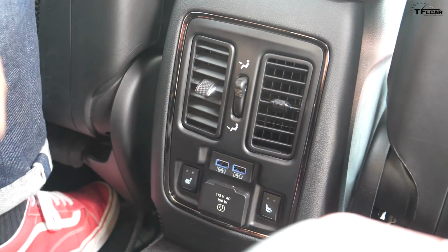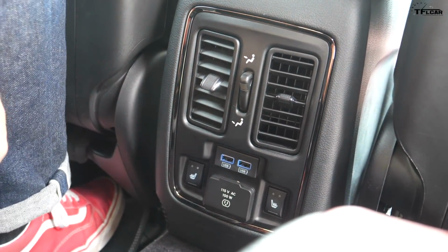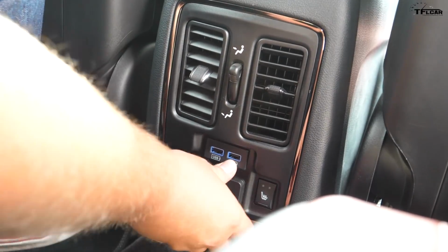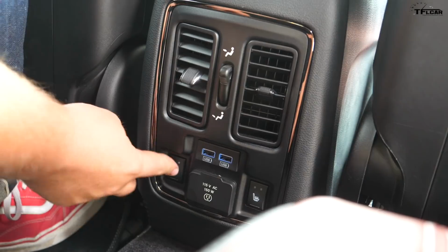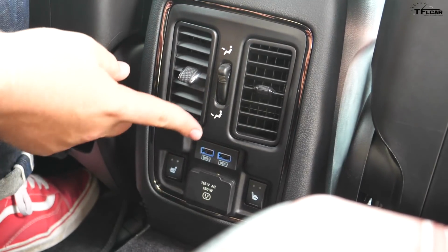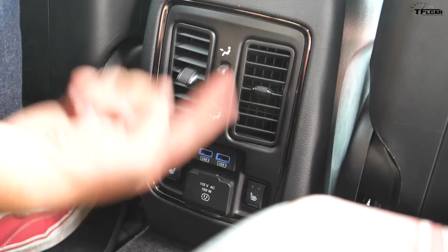Down here by your feetsies in the back of the front center console, you get a bunch of different things. A 115 volt outlet, which is pretty cool, a couple of USB ports, some vents, and of course your heated seat controls. But to control the temperature of the back seats, you actually have to go up there.